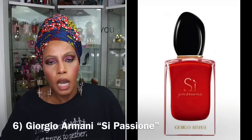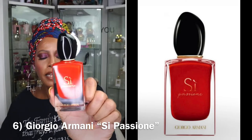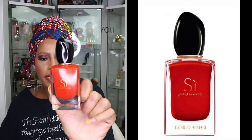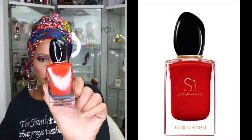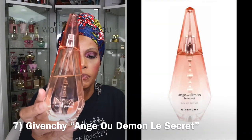My next bottle is another Giorgio Armani, and this is Sì Passione. Love this bottle. Black top, gold neck, and the bottle itself is red and clear. Love it. Once again, Giorgio Armani, Sì Passione. My next bottle is Givenchy.